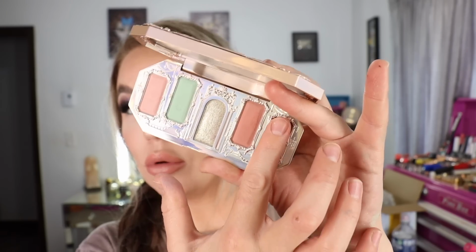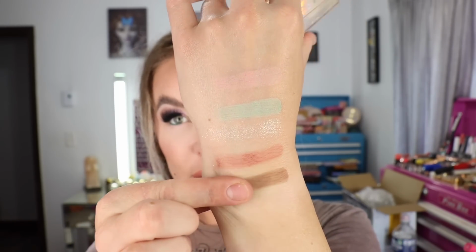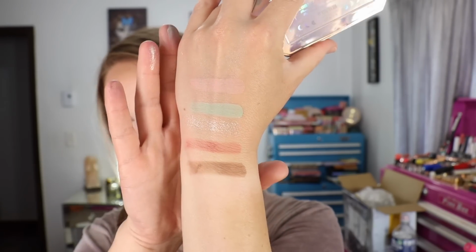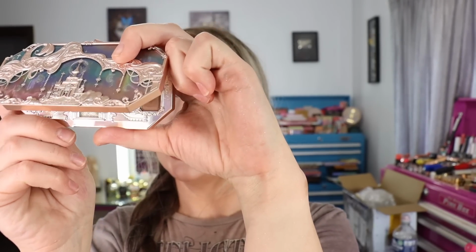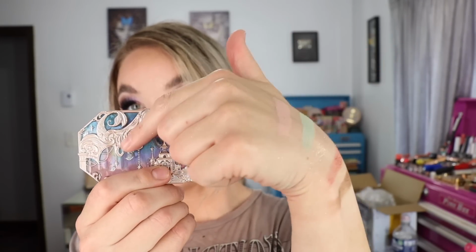And then this brown over here is just deep enough for my crease. Any lighter and I would have been wishing for something a little bit darker for my hood to recess it, but that one right there again is Ocean Siren. It's so pretty. See the mermaids on there?